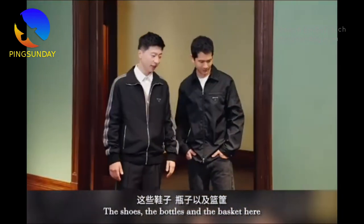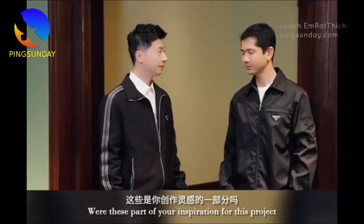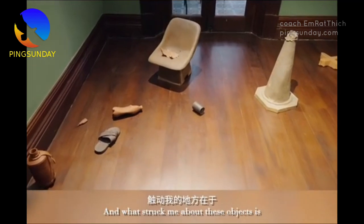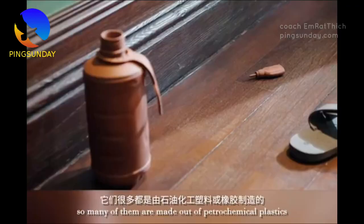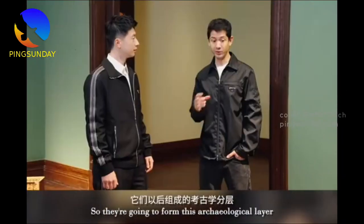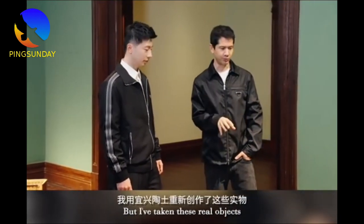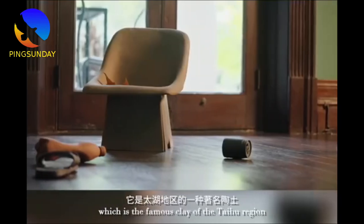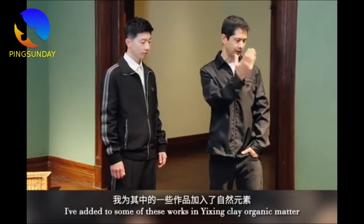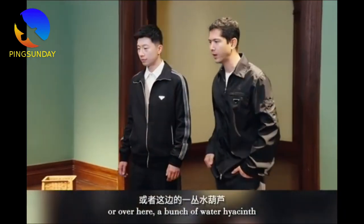These works are based on trash and litter found around the town. What struck me about these objects is so many of them are made out of petrochemical plastics or petrochemical rubbers, which take a really long time to degrade. So they're going to form this archaeological layer and marker of the petrochemical age. But I've taken these real objects and remade them in the famous clay of Taihu. I've added to some of these works organic matter, like a leaf of a plane tree, or over here, a bunch of water hyacinths.